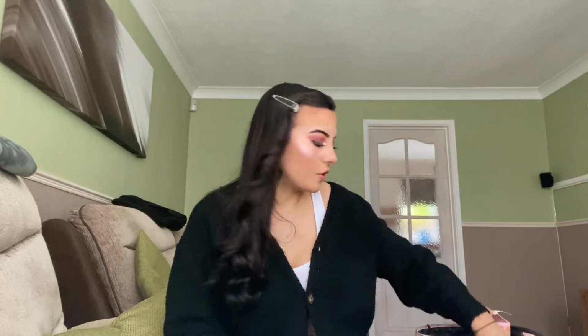This lipstick is not matte, it's also not glossy. It just feels like a soft lipstick. But I have to finish off with a bit of gloss because my lips get super dry. I love to just put gloss on top. Now it's time for some setting spray.